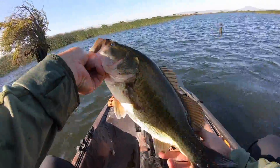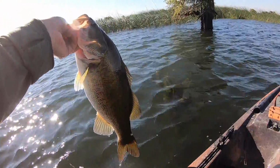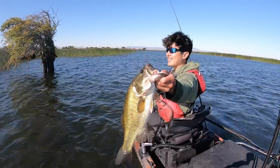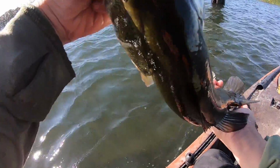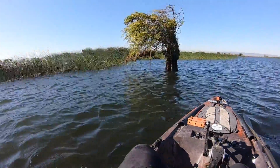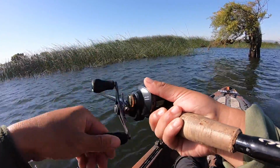Chunker. Another solid one, man. Oh God. Right at the boat too. Nice one. Always getting bites when you least expect them.